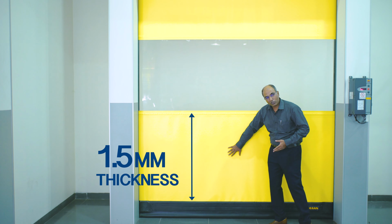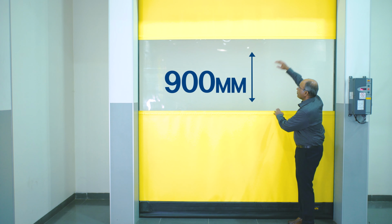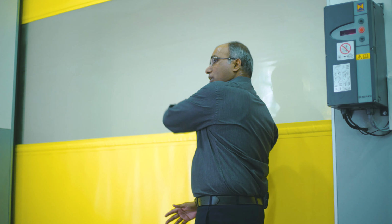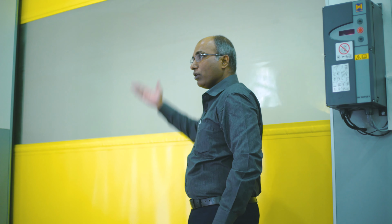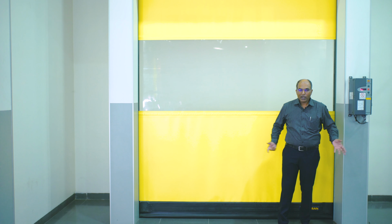The fabric here is 1.5 millimeter. This is 2 millimeter. This will always be 900 mm throughout the width of the door, so that you can always see what is on the other side whenever the door is opening, because you don't want to have an accident. Then you have an induction loop.